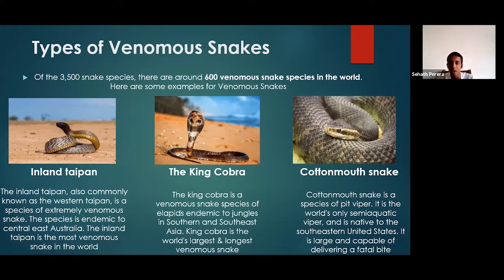Moving on to the king cobra. The king cobra is a venomous snake species of elapids endemic to jungles in southern and southeast Asia. The king cobra is the world's largest and longest venomous snake. They are called king cobras because they can kill and eat other cobras. One bite of this snake can kill around 20 people or even an elephant. If you do the right things after a bite of a king cobra, it's not going to be fatal. So there's a small chance to survive a king cobra attack.